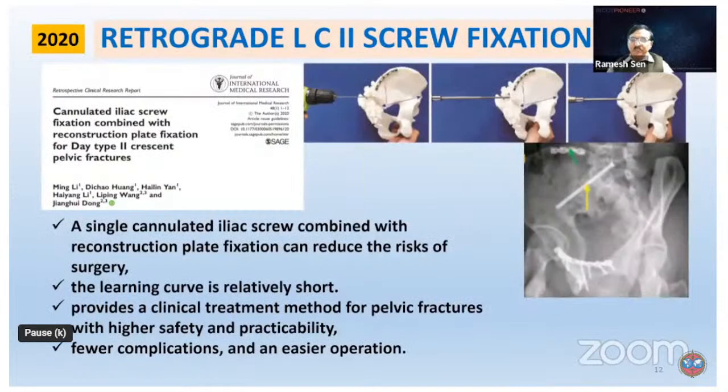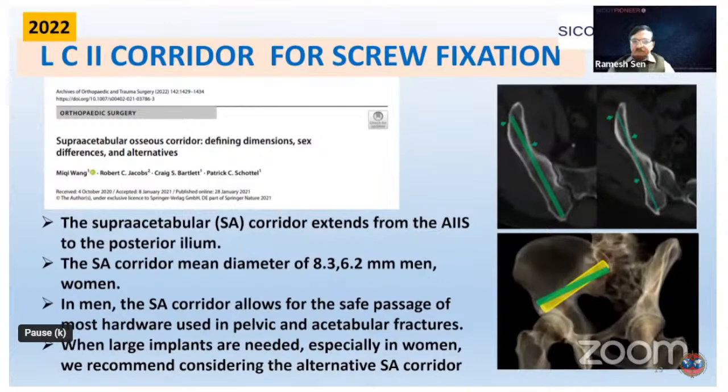And this also has been found to be useful in crescent fractures, where we can have stability within the same corridor. We go from back to forward. It is supposed that in this corridor, we have good strength and we do not injure most of the soft tissues around. Now, there has been recent work on the difference between male and female bones. It has been found that this corridor could be a little tricky in a female patient, where the morphology may not be very thick.